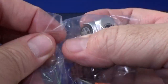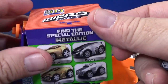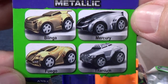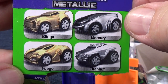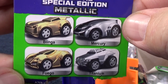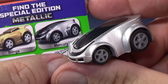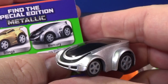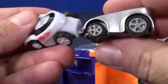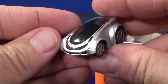Oh, you know what? I've been tearing open the cardboard, and on the inside flap, it had this right here. So you're hoping to find Blinga, Mercury, Fuego, and Titanium. I got Mercury. It's silver, has gray rims. And no, even though it's slanted, it's not the same as Postbot. These are not the same. Woohoo!